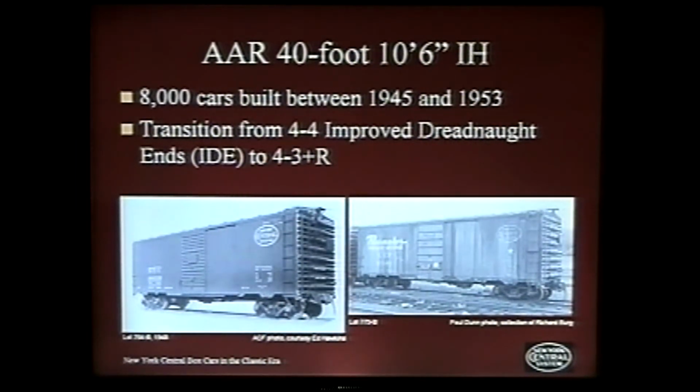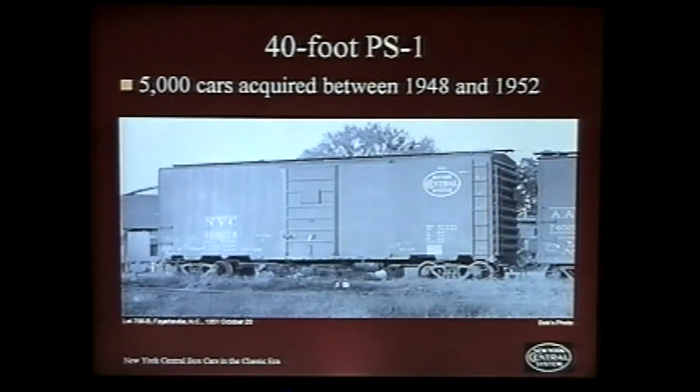More 40-foot cars, 10'6" inside height with the improved dreadnought ends. And this has a 4/4. This has the 3/4 with a rectangular rib, which started in 1949. And also, this car is boxcar red, but has the pacemaker freight service legend, which is this lot 773B. There were 1,000 cars. They were the only ones that were boxcar red with the pacemaker legend. And they had other differences from the red and gray cars.